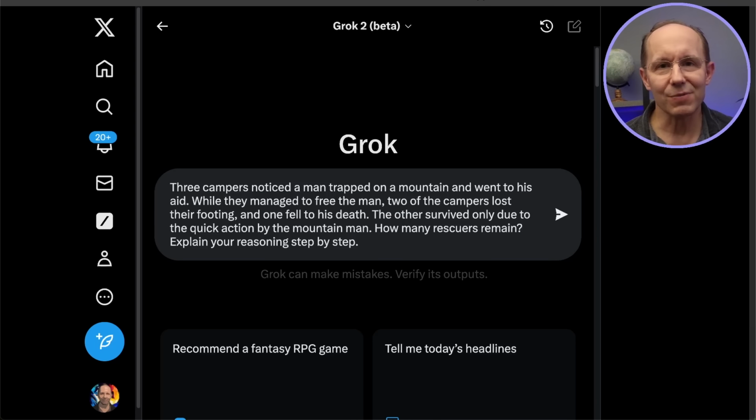For the first complex reasoning challenge, let's do the 3 campers problem. 3 campers noticed a man trapped on a mountain and went to his aid. When they managed to free the man, 2 of the campers lost their footing and 1 fell to his death. The others survived only due to the quick action by the mountain man. How many rescuers remain? Explain your reasoning step by step.